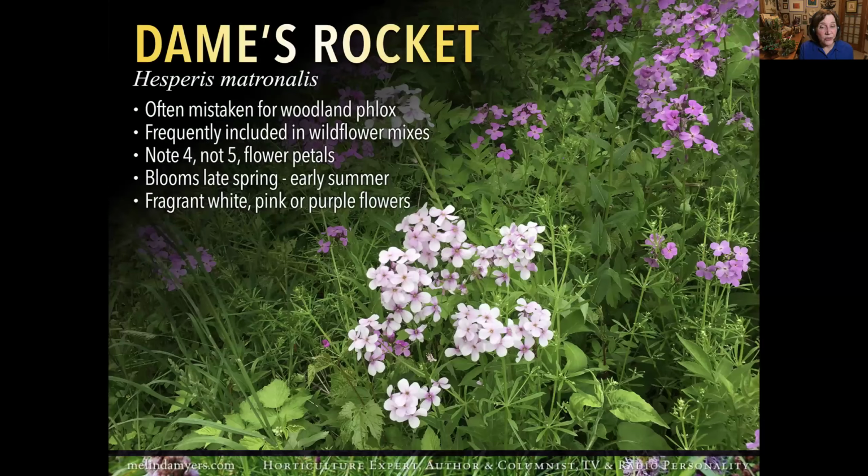Now, if you take a close look, you can see it has 4 petals. The flowers may be white, purple, or pink. It produces hundreds of seeds, long, narrow seed pods that release lots of seeds. The flowers are fragrant. That's another clue. It seeds heavily. So it blooms in late spring or early summer.